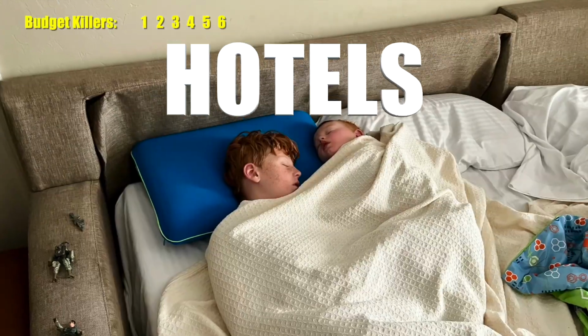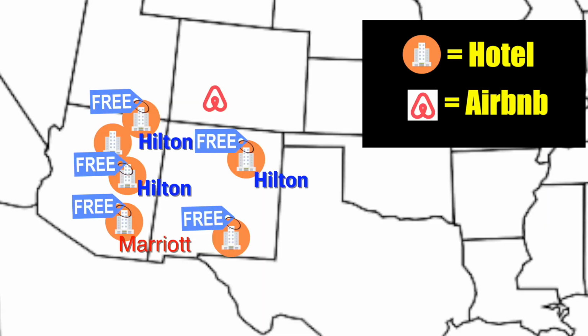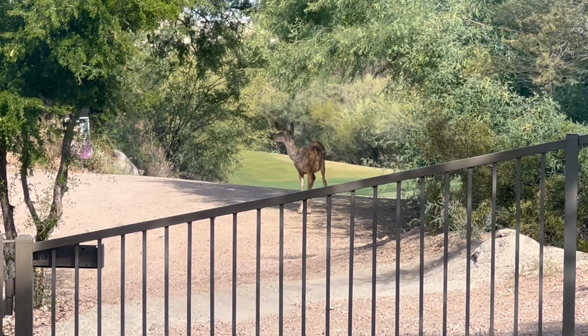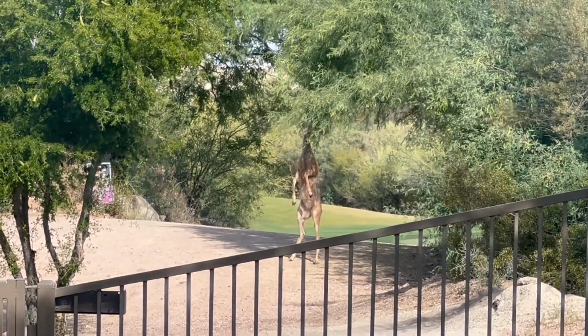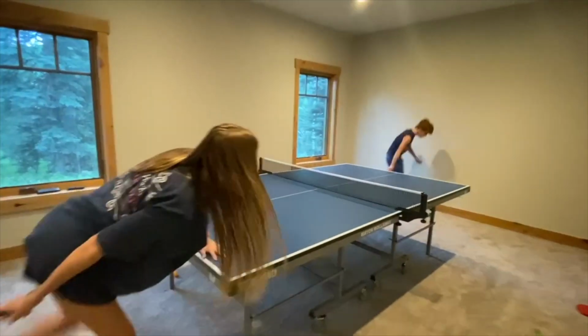Number 6, hotels. This is the big one and can be a huge cost, or possibly completely free. I personally like the big hotel brands like Marriott and Hyatt, and we've just kind of found that those are the way to go because you really know what you're going to get when you show up to those hotels. And of course, a lot of times we'll get those rooms for free with points.